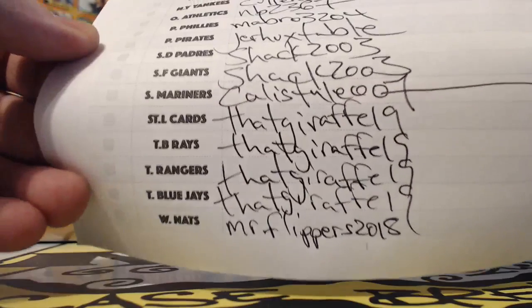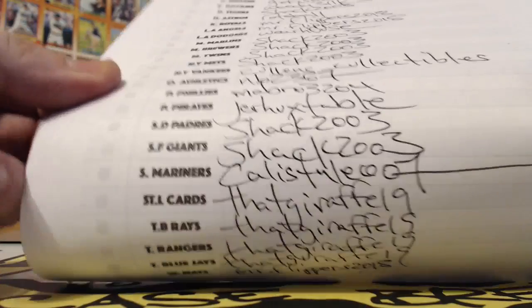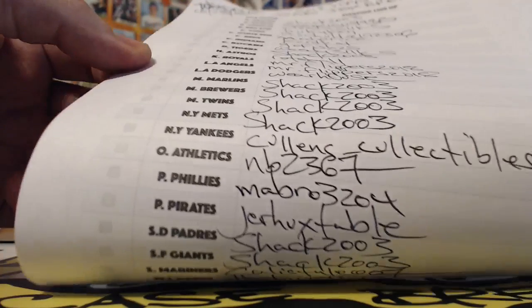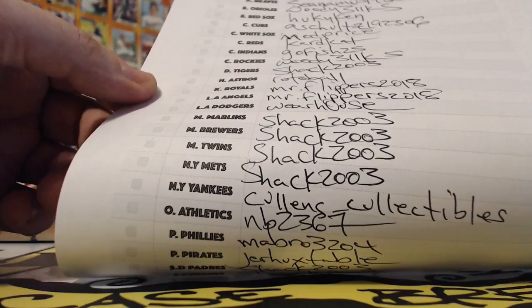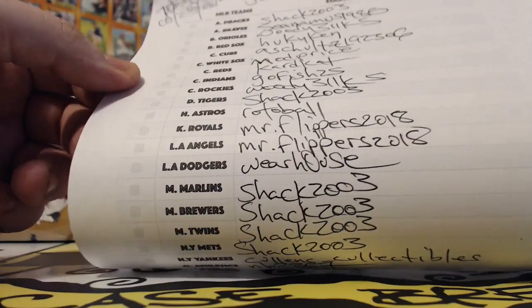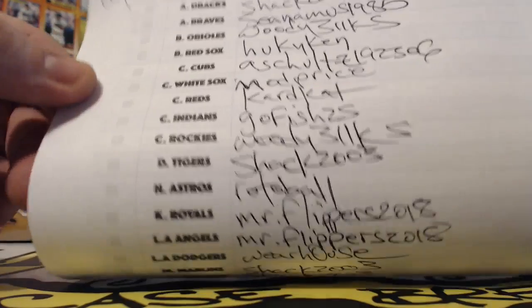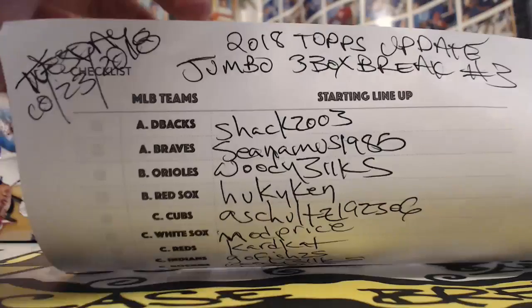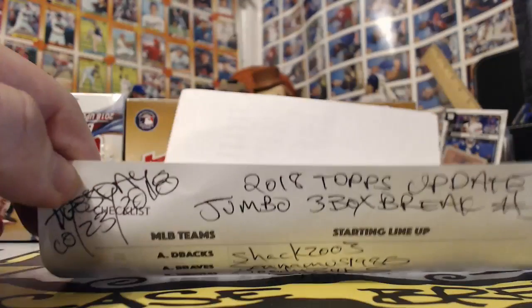All right, from the Nats up to the D-backs. Oh, nice, Bo Jackson SP. There you go. We hit the Gleyber SP. That was pretty cool. Oh, what's up, Nick? Kirk Gibson limping his way around.